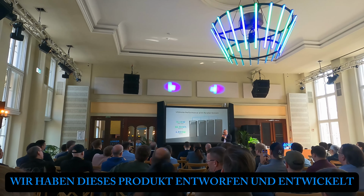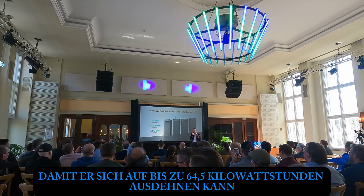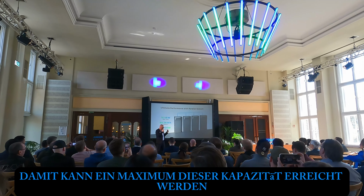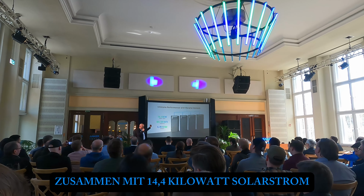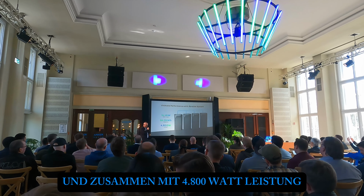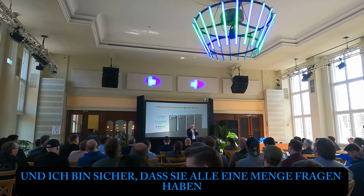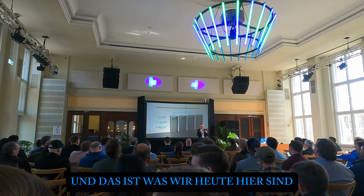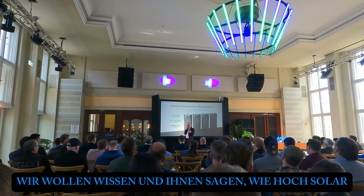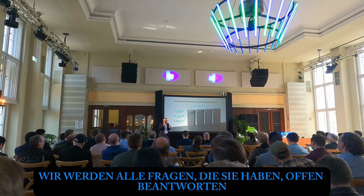And as a company, we have designed and developed this product so that it can expand up to 64.5 kilowatt hours. That's 4 parallel setup systems. Now that can achieve a maximum of that capacity, along with 14.4 kilowatt solar input, and along with 4,800 watt output. Now they are massive numbers. I see some heads turning, and I'm sure that you all have a lot of questions. And that's what we're here for today. We want them answered. We want to know and tell you about how high solar input works and the feed-in power today. We will openly answer all questions that you may have.